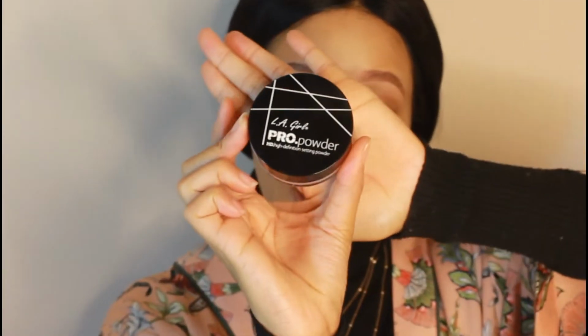Alright, now that I'm done with highlighting my face, I'm just going to set that concealer with my LA Girl Pro Powder in the shade Banana Yellow. I'm just quickly going to put this in the lid right here. Woo, chill. That is messy. And I'm going to use my beauty blender to apply that, obviously.